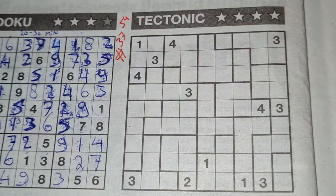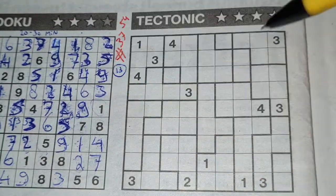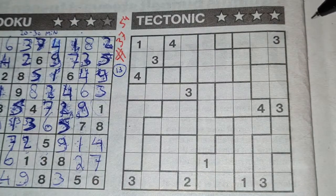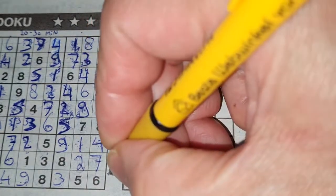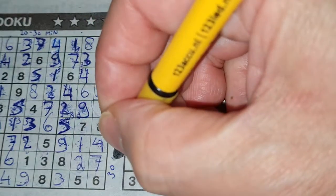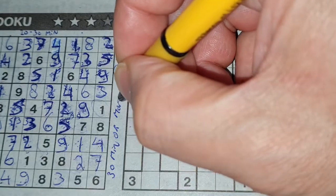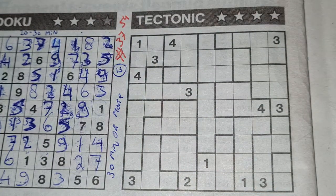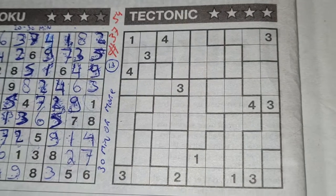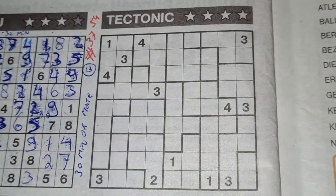3754. Before I start, I always count the printed digits. This one has 13 printed digits. Could be an easy one, could be a hard one. For a 4 stars puzzle, I need 30 minutes or more. We will see. So let's get started. And the first question is, can we see here the single box or single boxes?